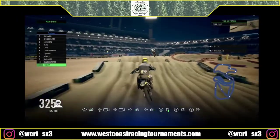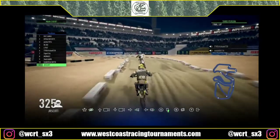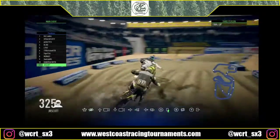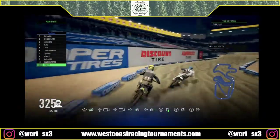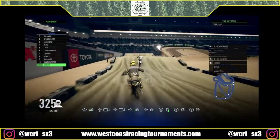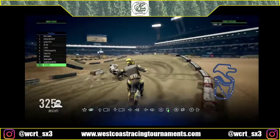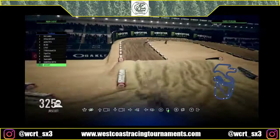Moving back up into 10th, make the pass on JR Scott. Is not going to let that go. JR Scott made the pass, trying to take advantage of the situation with a lot of traffic. Randy Racing not letting this go easy, coming over just a bit. JR Scott trying to get on the inside, hits the tough block, loops out.